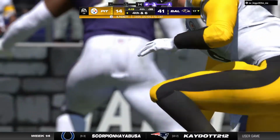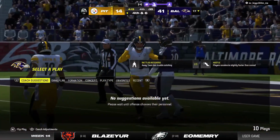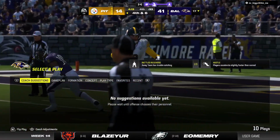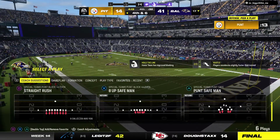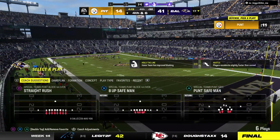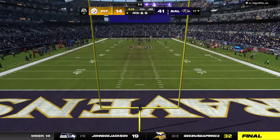A throw there, but that's going to wind up incomplete. Another pass attempt, another incompletion, and they're just a little over 100 yards passing here in this game, so defensively, pretty good job. Definitely, because they were never really able to get the ball in the hands of their playmakers, so a lot of credit to the defensive game plan, and especially the execution.